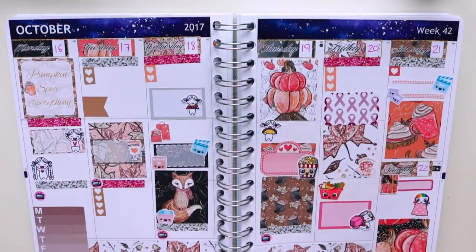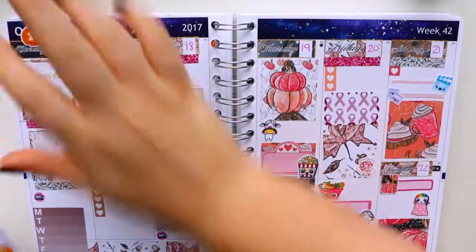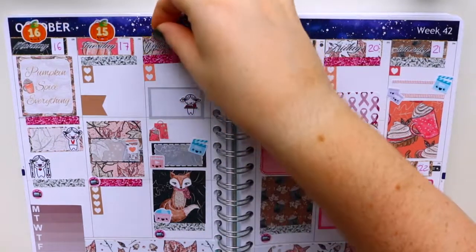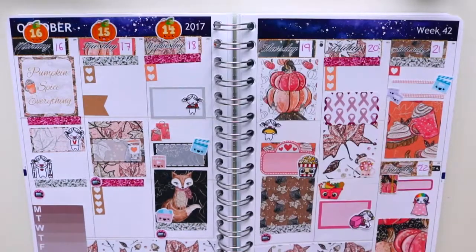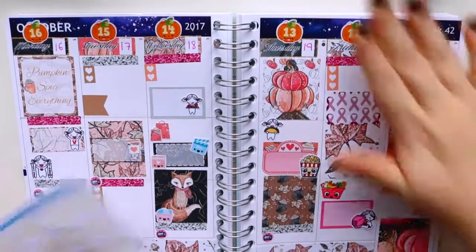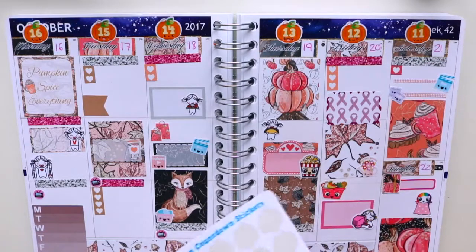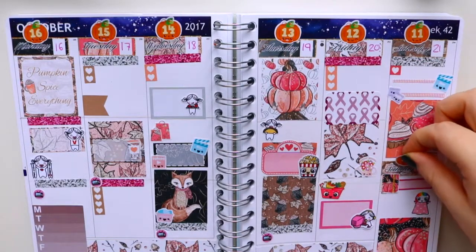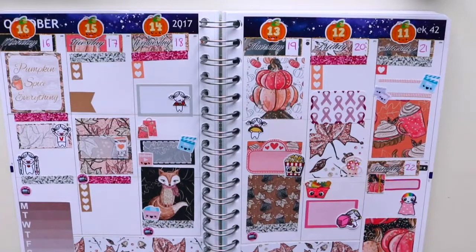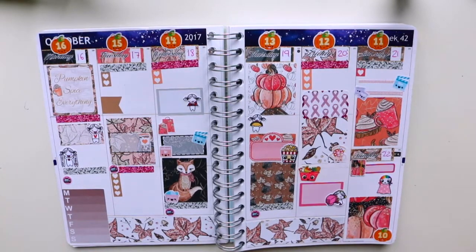I need to put in my Halloween countdowns. I might need to put them at the top. I don't mind covering the October thing really. Until Halloween. I'll put 10 down there. I'm not really a Halloween person, but I wanted to mark Halloween anyway, so yeah. Okay, I think that's everything.